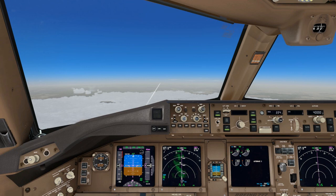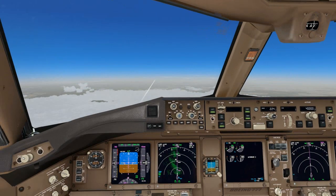Just waiting for that to clear. Cool. Melbourne Centre, Qatar 904, flight level 400. Qatar 904, okay, Melbourne Centre. Cool, that's all we need.